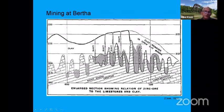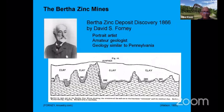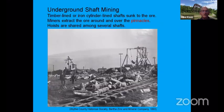But when the overburden got too thick or difficult to handle, they sunk shafts. I'm sure they did this by not very scientific methods, but if they were lucky, they got between a pinnacle and where there was a good accumulation of ore, and then they mined it by going underground. And here's a picture of what the surface mining looked like.